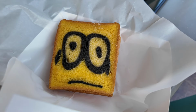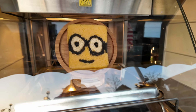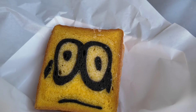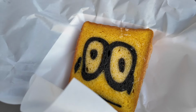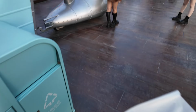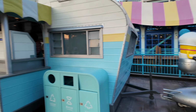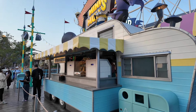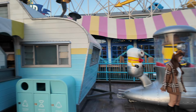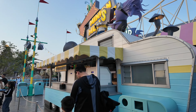Look at this. It's a Minion ham and cheese toasty. That's what he started like, I think. That's what he finished like. He looks like he's crying. I love how they've themed this to basically be Minion Munchies, with mum and dad and baby towing the caravan. It's amazing. It's such good theming.